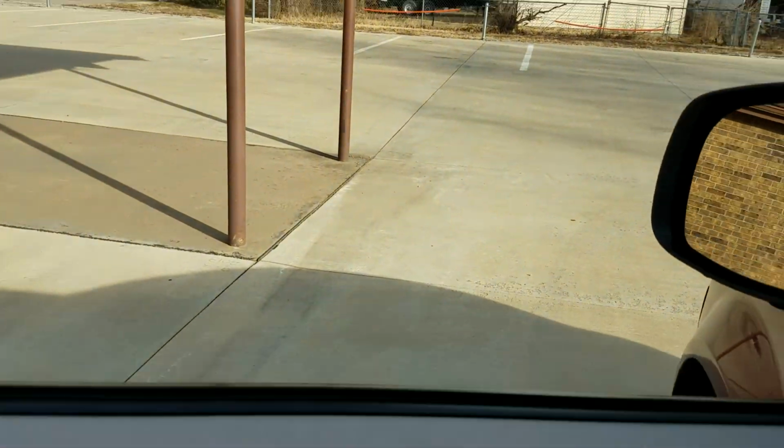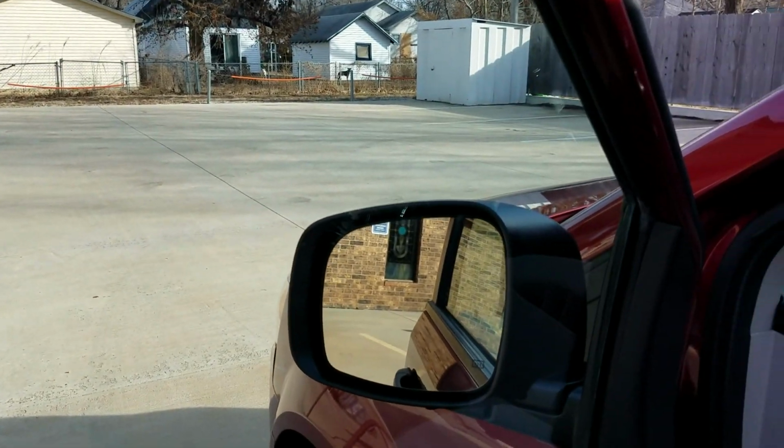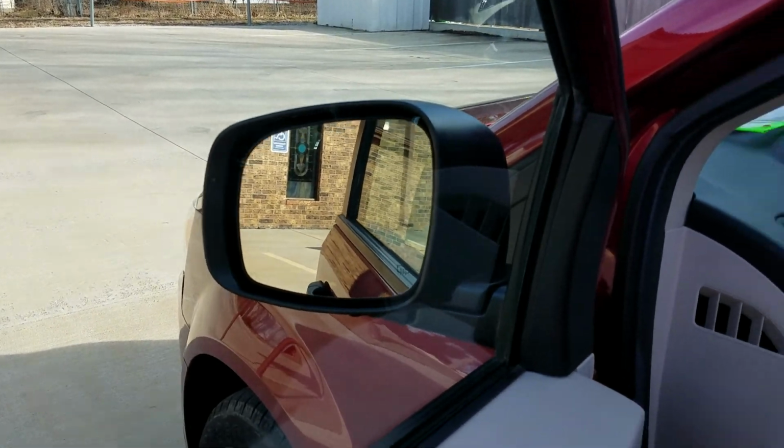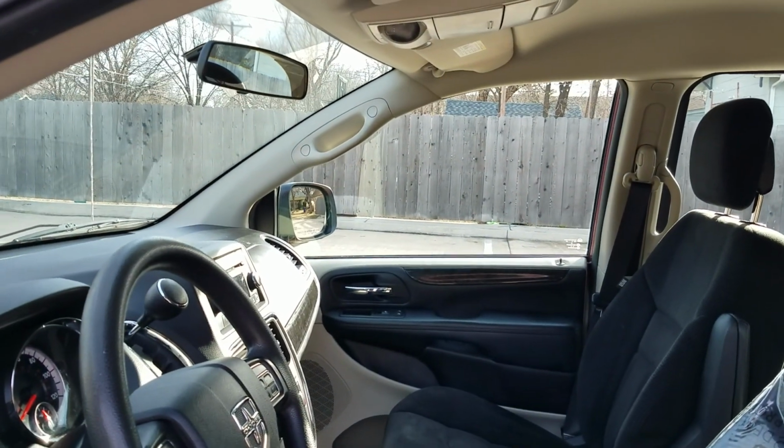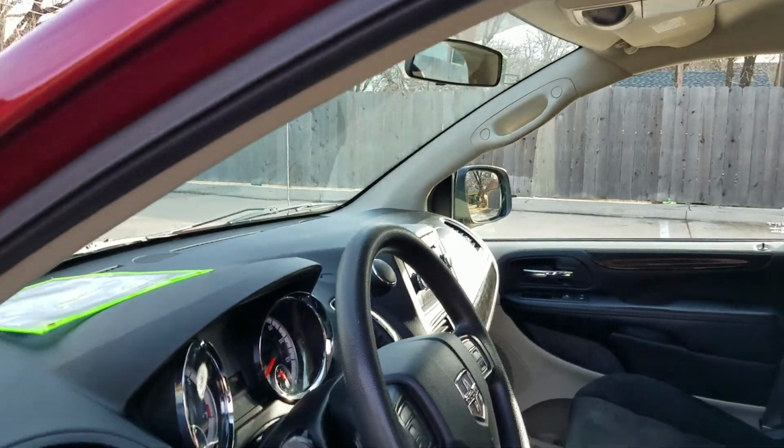We've tested the power mirrors on this van. Power mirrors, power windows, heat, air. Everything works good. This is pretty much in brand new condition. I know it's not a brand new, I know it's a little older.